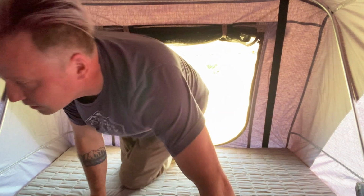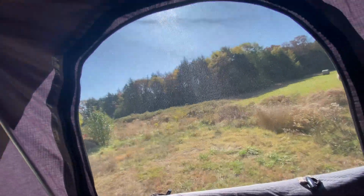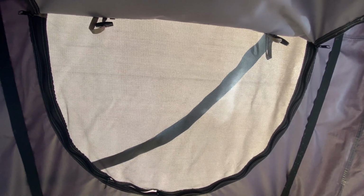All right, welcome inside. Let me show you around. It's got windows on each side. It's got another skylight up here, and if you have the rain fly pulled back, you can obviously see up. You can also open this and stand up there if you want to.